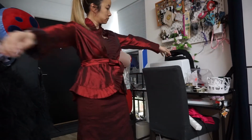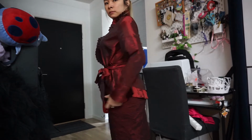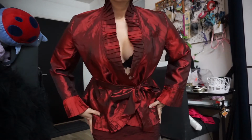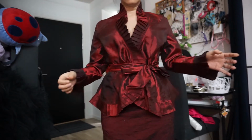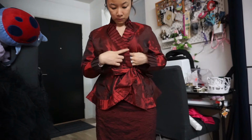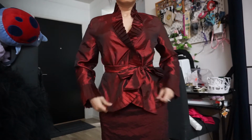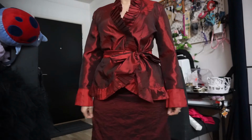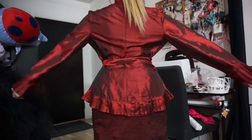Then I actually found a red jacket that has ruffle trim. I really like it, so I'm going to be using that in this as well. I wanted to try everything on first, and this is the jacket with the skirt. I mean, the red jacket. So this kind of looks like a robe piece. It's really pretty. It is a little small because it's extra small, which, I mean, it fits, but the downfall is, I can't lift my arms higher than what I'm doing right now.